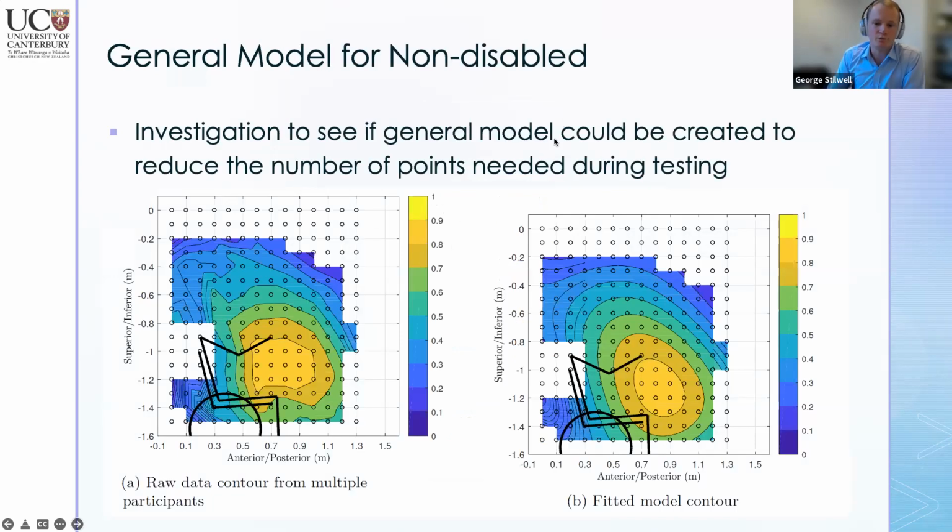Just quickly, there was also an investigation to see whether a general model could be made to reduce the number of test points that are needed during testing. This was done using non-disabled participants. The test data from 6 non-disabled participants was combined and averaged to get a model for non-disabled participants. This was then used to compare to a person's data who hadn't been included in this model, to see how similar the predictions would be. But the outcome was that it wasn't overly useful, and that more development would be needed to create a model that could be used to make predictions and reduce the number of test points.